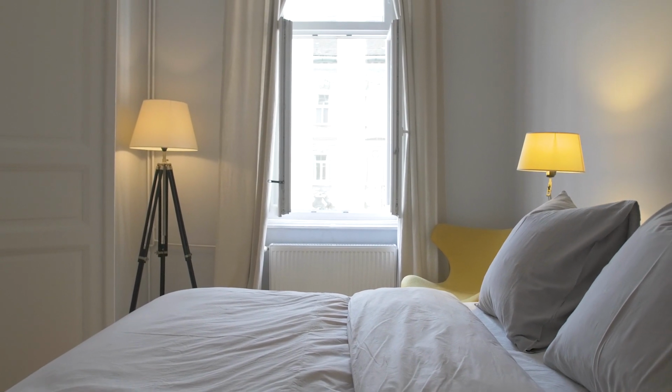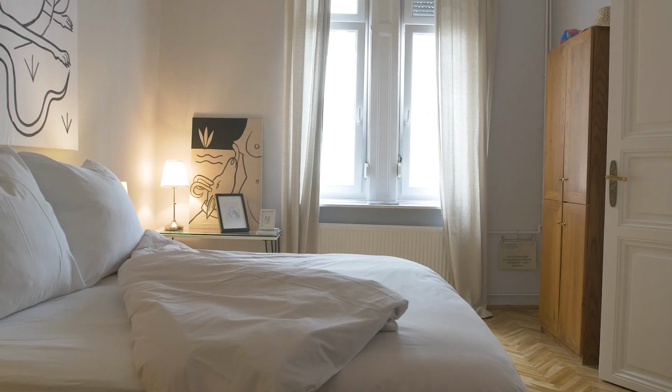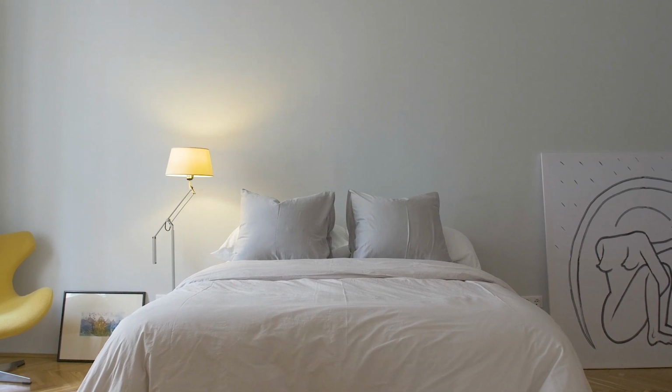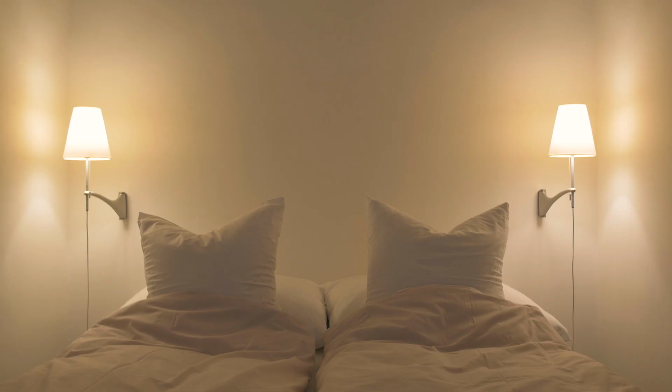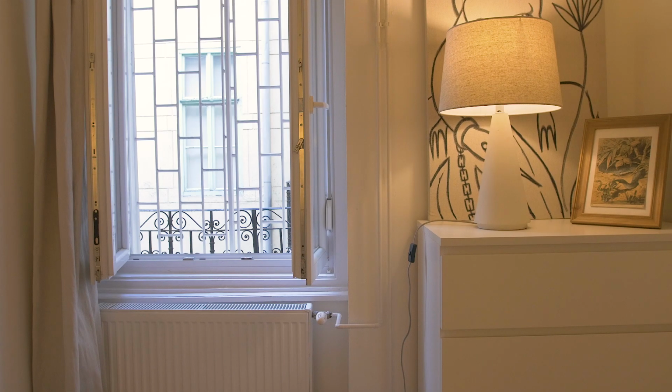The over 3-meter high ceilings, the creaky charismatic herringbone parquet, and the layout is what makes this home super authentic and gives a real taste for what it's like to live in Budapest. The coziest and most secluded bedroom faces the courtyard and is a really nice place to wake up when it's raining.